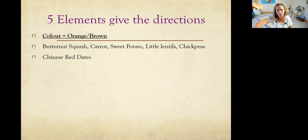And you can have a look on my website on the blog page. If you go to the recipe blog, there's a great recipe there for Chinese red date tea with cinnamon, because that's the other thing that the spleen likes: cinnamon and vanilla. Both of those are very sweet in flavor. And actually having a teaspoon of cinnamon every morning really helps to regulate the blood sugar.